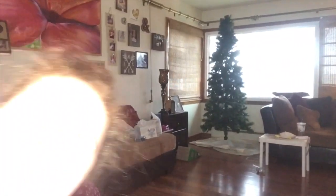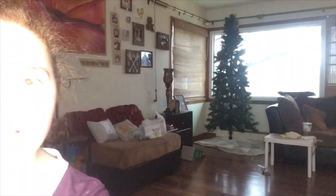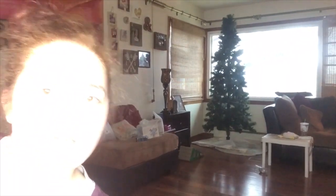Next, we have ornament hooks, because we're actually in the process of doing my tree. We have to put a garland on and then ornaments. So, preparing. Oh my god. Okay, one second. I'm gonna turn the brightness down. There. You can actually see my face now.